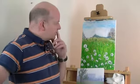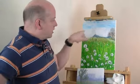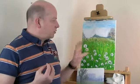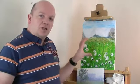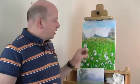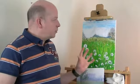Well, new day, new approach. I've made a bit of an alteration to the painting since it was last seen. I've blanked out the tree and the structure here, added a bit more life to the sky as well. It's only a small painting, so you want to get as much impact as you can out of that small space. So I'm going to add more colour. If you've seen any of my paintings, you'll know that I love splashes of colour, and I'm going to put more colour in the foreground as well. So that's my starting point for today, and we'll see how we get on.